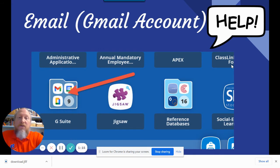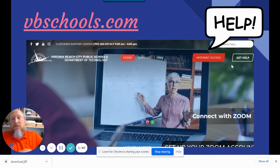Okay, also the students have access to Gmail. And if they go to Classlink, which is our launch pad for everything, there's a folder there called G Suite. Inside there is their Gmail icon, and it has a searchable address book. They can get in touch with me or any of the other specialists for technology help, and we will get right back to that student.